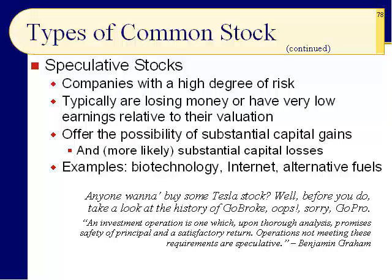So be careful. And this gives us yet another opportunity to go back and quote from Mr. Benjamin Graham, who wrote The Intelligent Investor, "An investment operation is one which, upon thorough analysis, promises safety of principal and a satisfactory return. Operations not meeting these requirements are speculative."